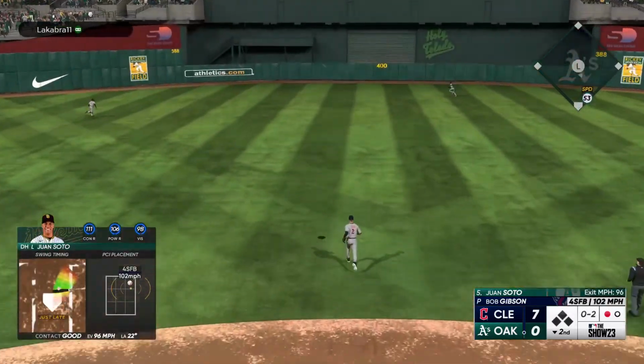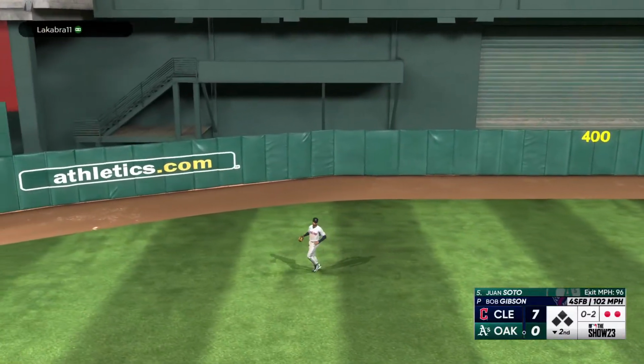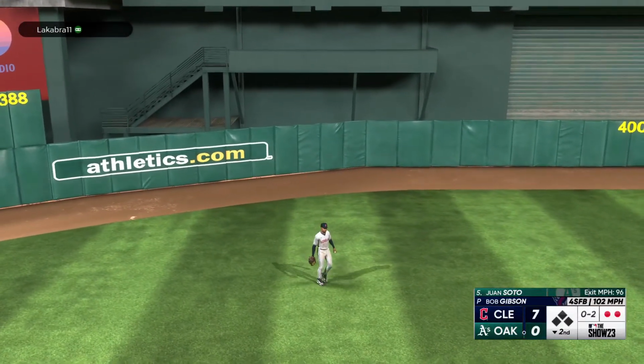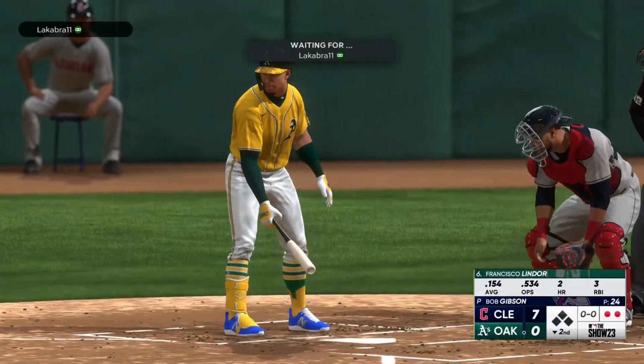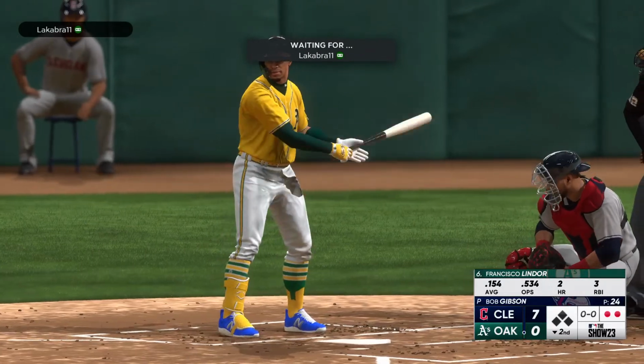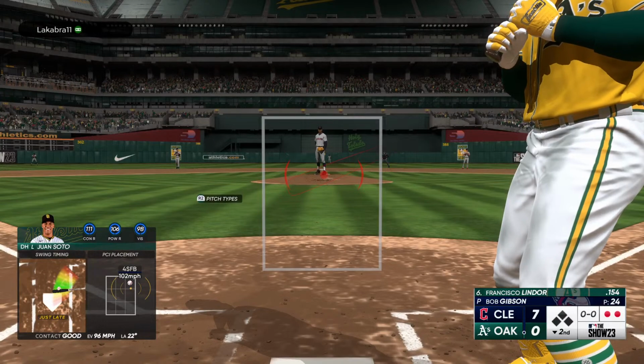In the air, center field. Griffey on his horse and makes the grab. And there's 2 down. And now it's Frankie Lindor. He's not going to get cheated up there. No, he's not. He's looking to do damage with every swing he takes.